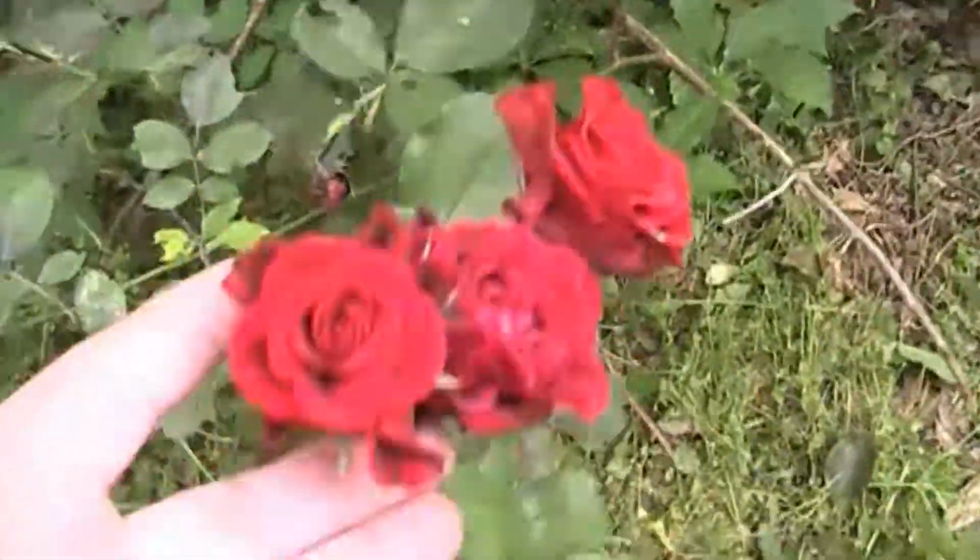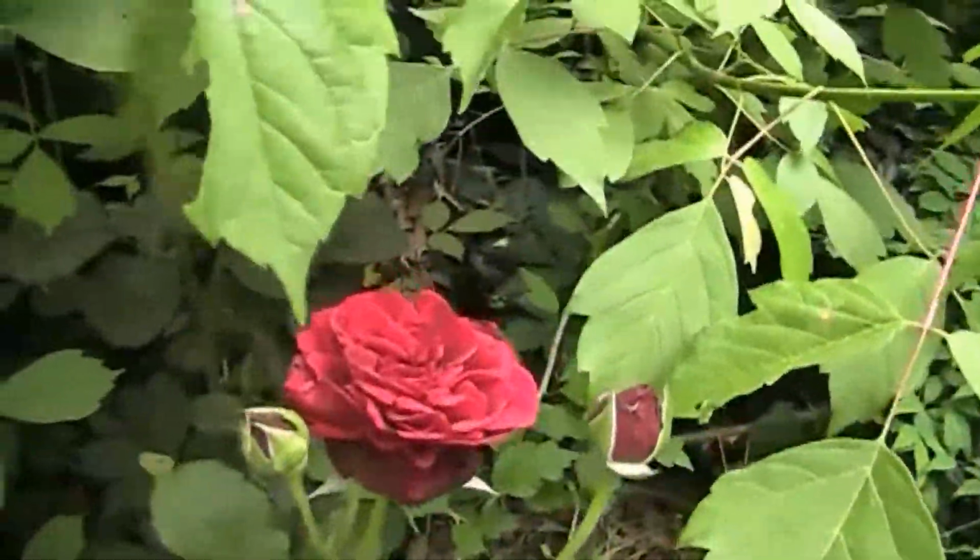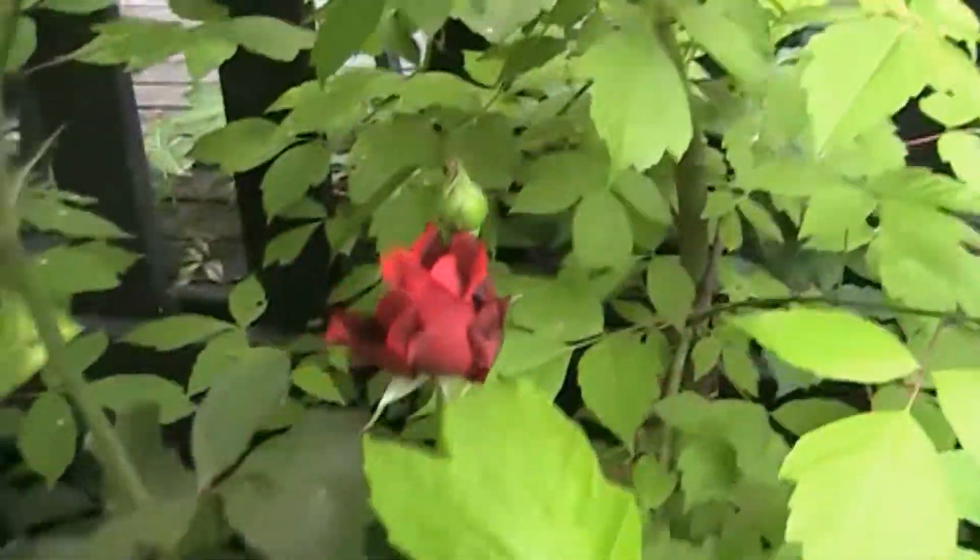This right here is a lovely rose. It's a very red rose. I just have it growing kind of randomly throughout everything here. I've got some shrubs and stuff that are growing up through here.